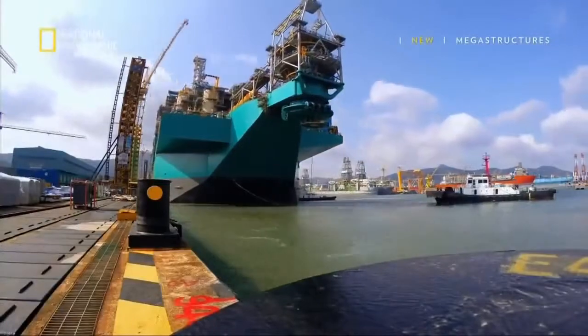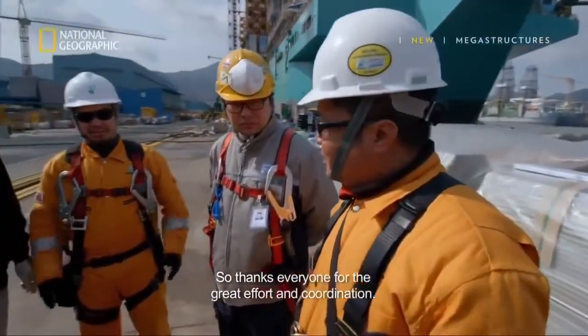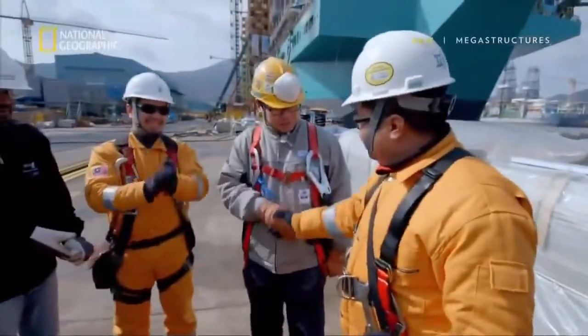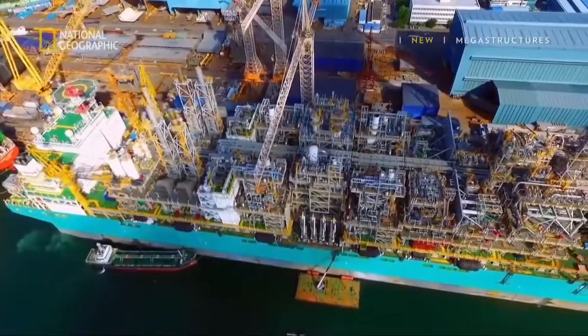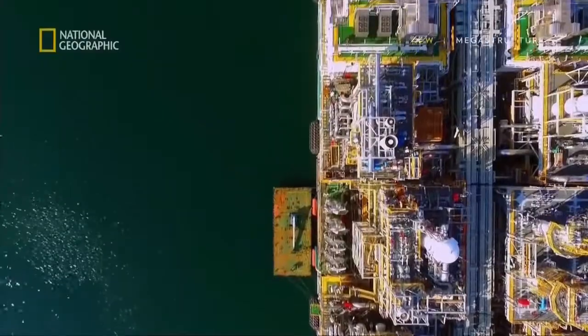Turning the vessel on the first try is a success. So thank everybody for the great effort, for the good coordination. Thank you very much. Now she is ready to receive the last 3 components onto her hull.